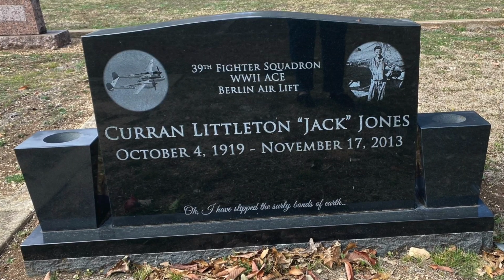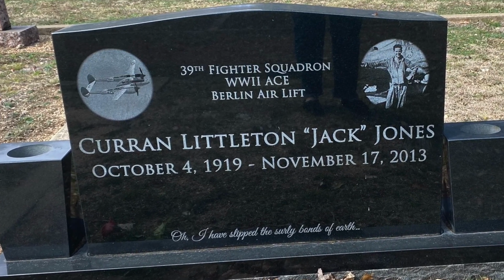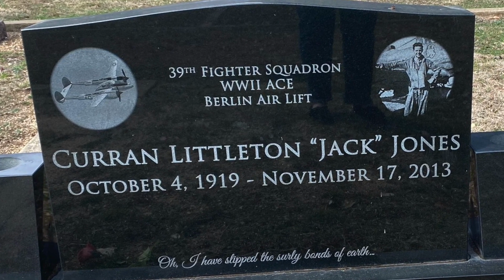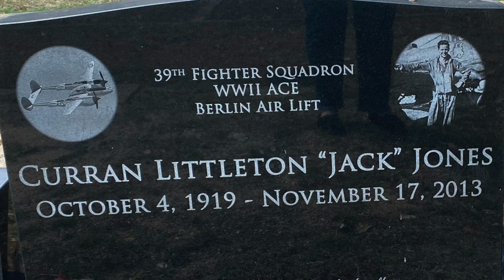Here's a newer headstone, but it's very interesting. It has the etching of his airplane and of him in his flight suit, and being a World War II fighter ace and Berlin airlift pilot.